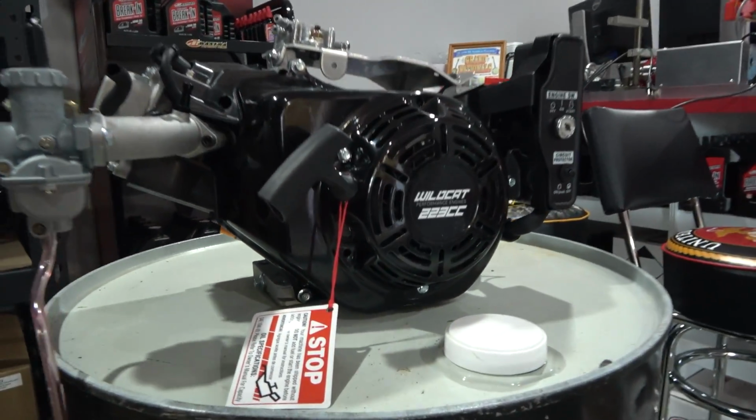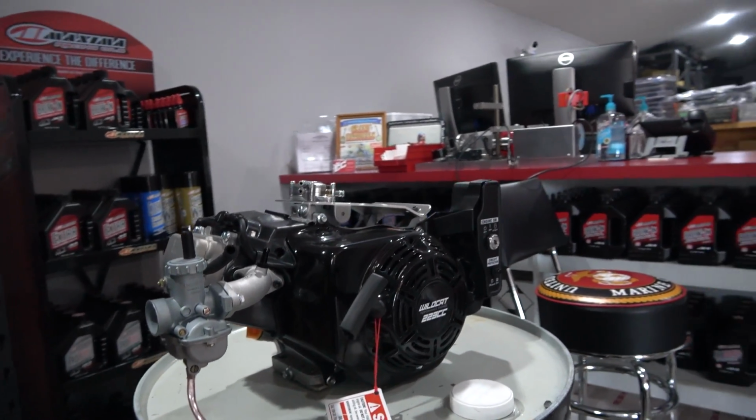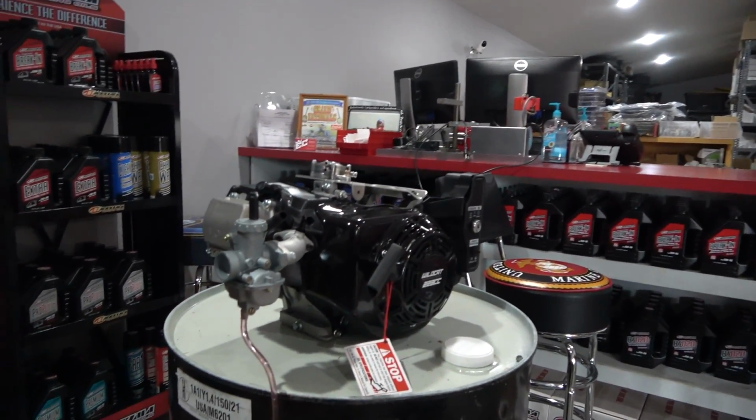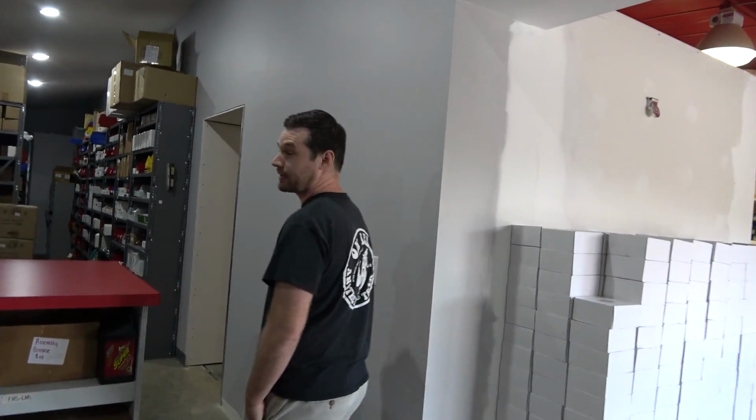Here's their Wildcat 223. We're going to be doing a lot of stuff on this on the channel. Show you the reasons why this is really the ultimate small block platform. Absolutely. Probably going to put everything else to shame. Sorry, everything else. Hopefully, if not, we'll make it better next time.